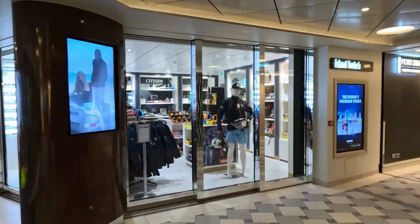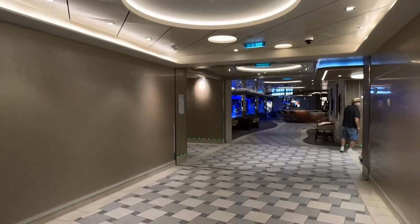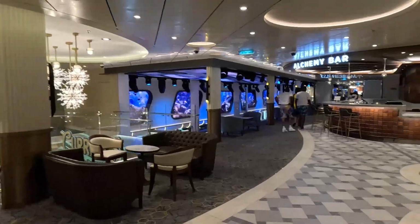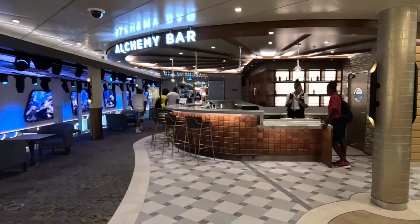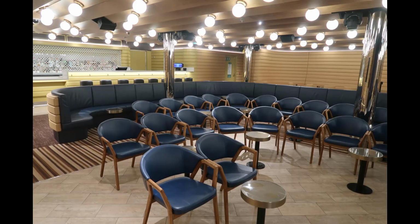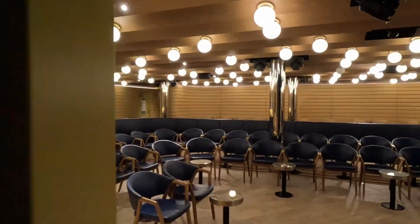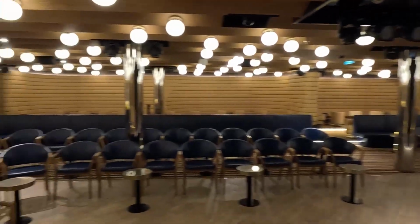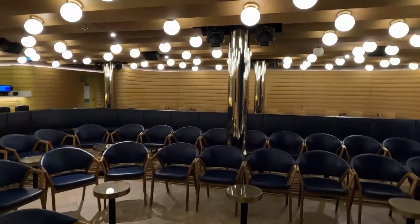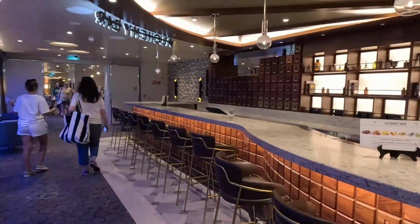Here's some shopping. And then Alchemy Bar is back here. We were on deck 7 still. So here's Alchemy Bar. Oh, here's Limelight Lounge. So there's Limelight Lounge for comedy shows. So here's the Alchemy Bar.